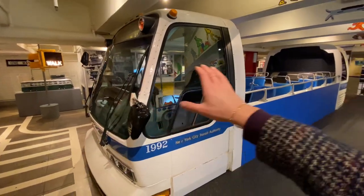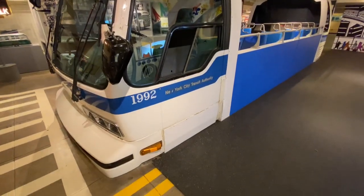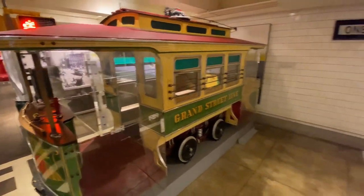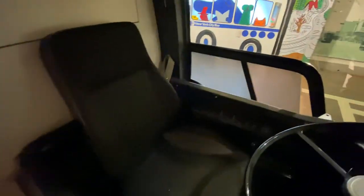Here we have more of the modern buses. Lots of kid-friendly exhibitions over here. A miniature version of the trolleys. And here we have another. Let's go inside the bus. You can even see the driver's seat right over here. Wow.